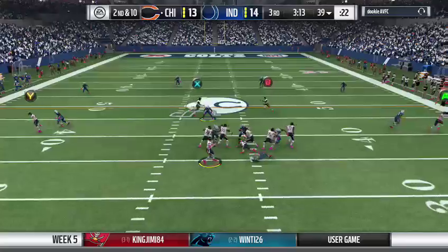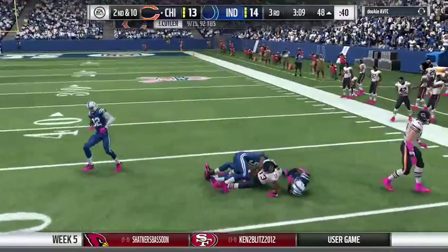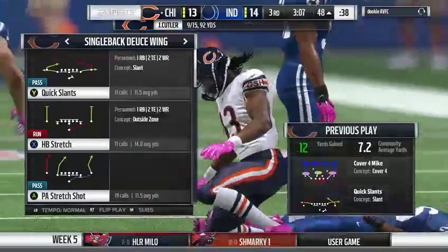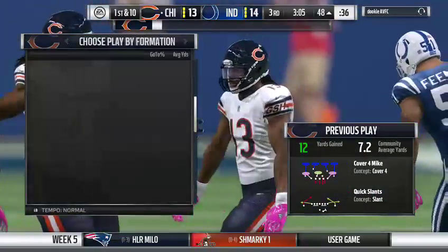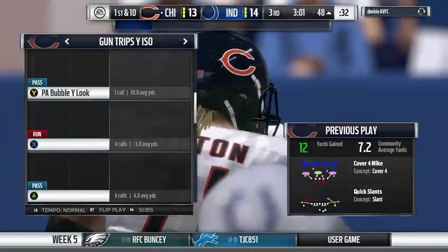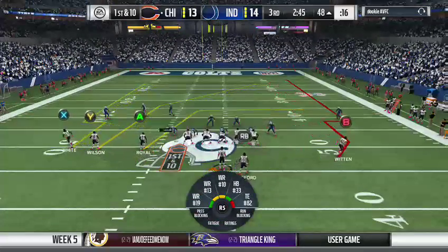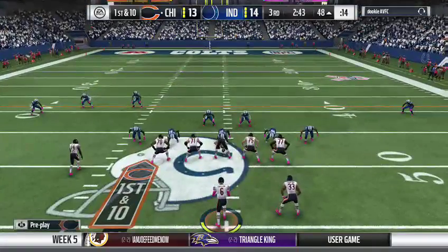Second and 10 now. It's Cutler. He completes it right side to White. And he's brought down. 12 yards there as they move the chains. In today's football, where receivers break tackles, make people miss, get upfield for the extra yardage, when you see a play like that where it's caught and he's dropped on the spot, that's a big-time play by the defense.